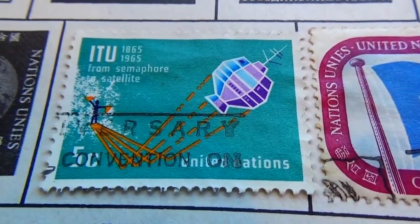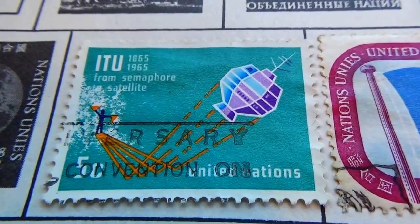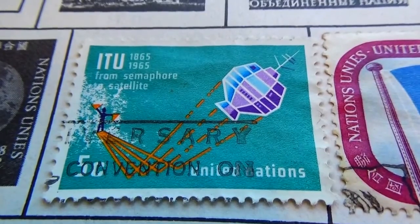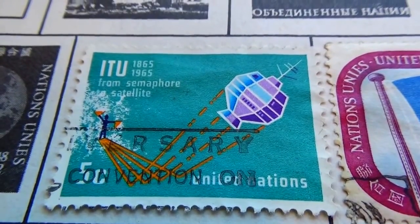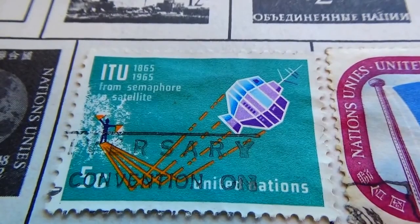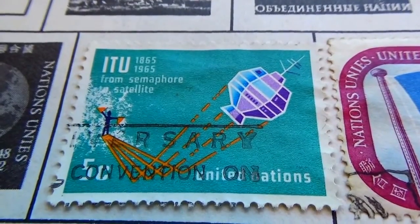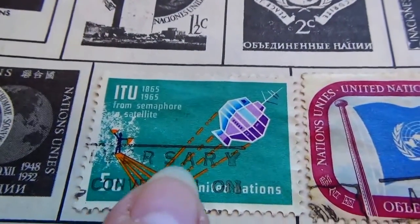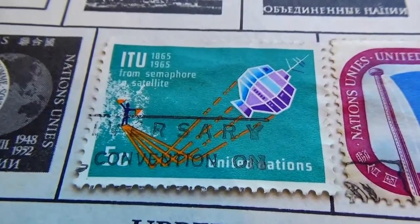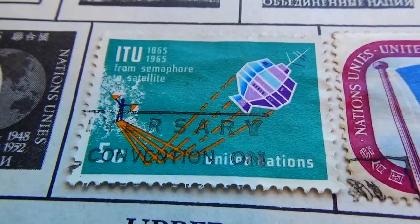Okay, here we are today visiting some of the old United Nations postage stamps. Okay, we have this one here. Kind of neat, huh? Did you see that? Now you get to see it, and then you get to see the extra letters that are all on there, stamped on top. Well, that's something different. I wonder what was going on there.